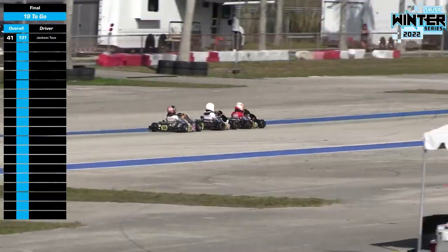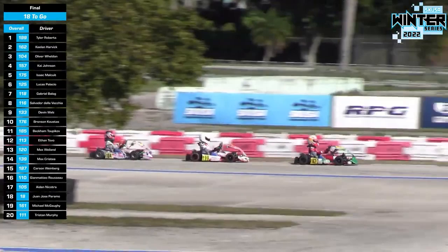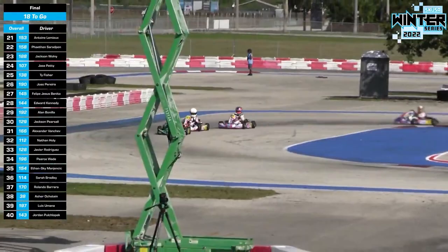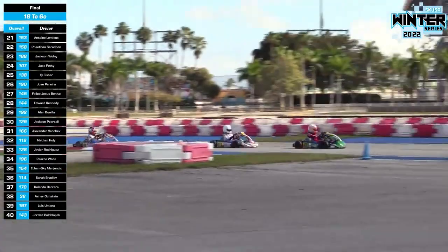Harvick to the lead, because there's a guy in the mini Swift category last year who always wanted to lead. He did not want to run second. He likes to be up front, and we're seeing it again here as he's starting his first year in the mini Swift category. Keelan Harvick in the Hunt Brothers Pizza Machine on the Parolin going to P1. Roberts slotting into second. Wheldon runs in third.